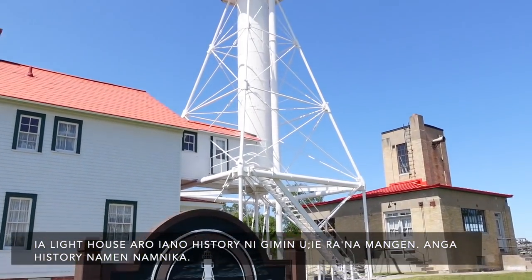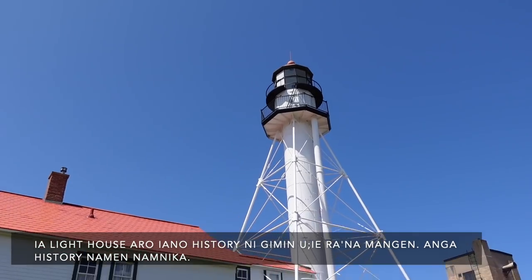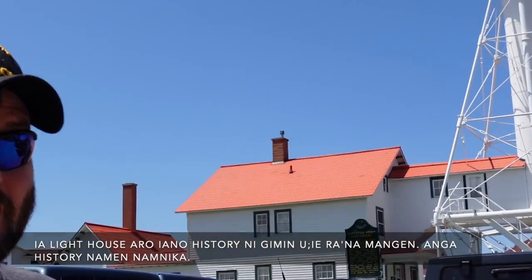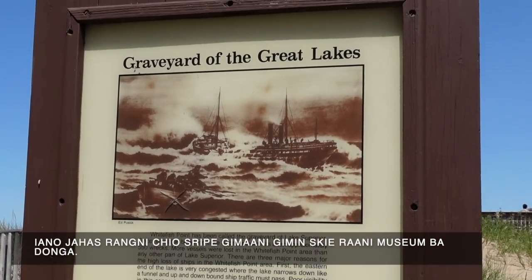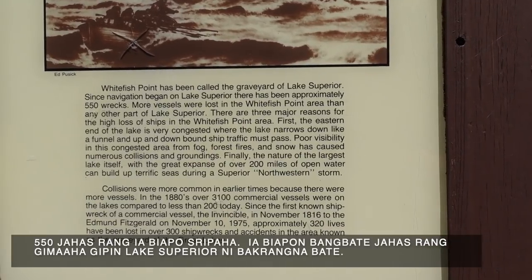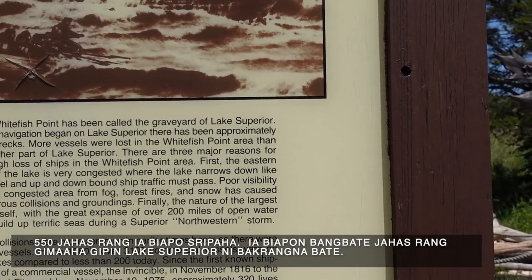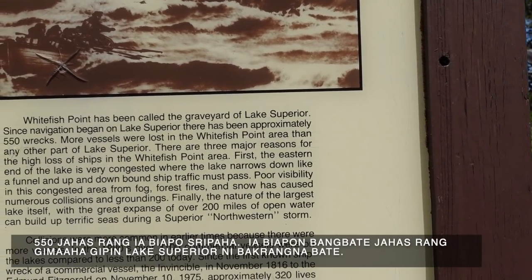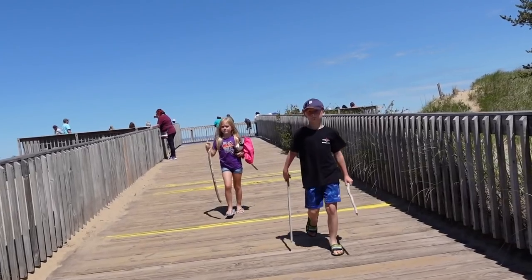Whitefish Point Lighthouse, and we got the main lighthouse here. So we get to learn some history stuff, which is one of my favorite things. And then they have the shipwreck museum here too. Wow, 550 wrecks. More vessels were lost in the Whitefish Point area than any other part of Lake Superior.